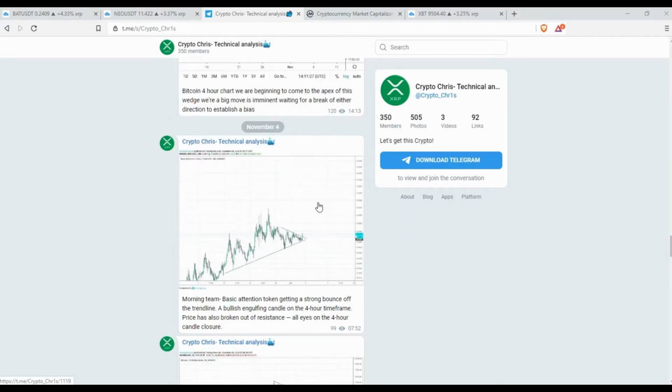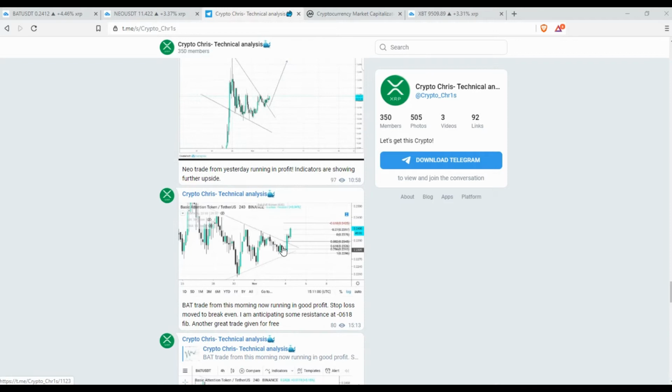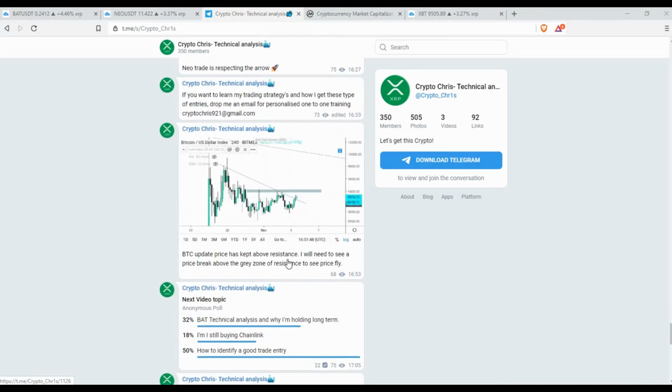So this morning I gave a trade idea of Basic Attention Token. I said it's bouncing off recent support. We had the breakout of the down sloping resistance and we're looking for further upside. And I said if we have a strong 4-hour candle closure, then price is going to absolutely fly. And I tracked this trade in real time, and as you can see, we ended up making huge profits on this trade.